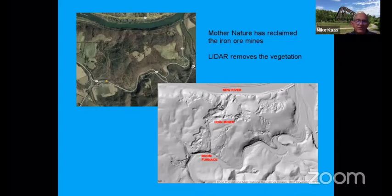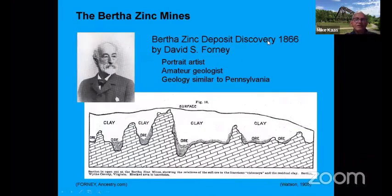Now let's move a little further down the trail, and we get to the site of the Bertha iron mines. Now, Bertha is an interesting spot. I talked a little bit about this at Birmingham. The deposits were discovered in 1866 by a portrait artist and amateur geologist, David Forney. And here in this cross section from an excellent paper from about the 1900s, you can see again this idea of pinnacles of limestone and dolomite with ore.